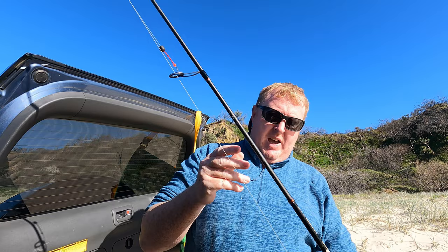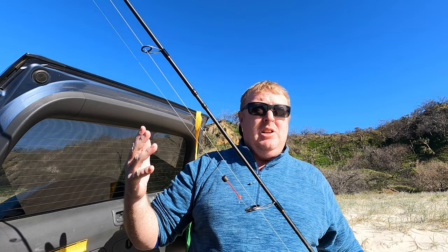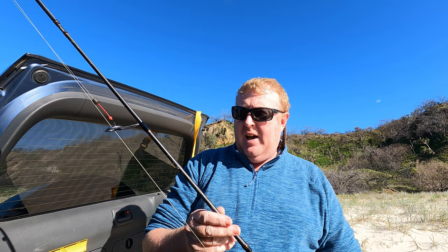I'm actually gonna put the micro jig on the lighter 8 to 15 pound, what I've been using the bait on. I'm gonna do away with bait for the rest of the day or until things really slow down. So I'm gonna put the micro jig on that. Reason being, it's a 15 gram jig, so it's quite light.